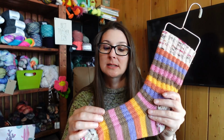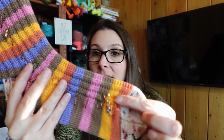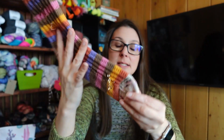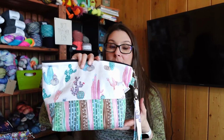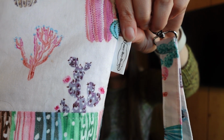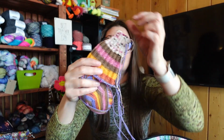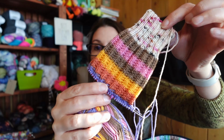And I was about here in the brown last time, and I worked through, did the toe, and picked up the next one. This is my Fancy Boy Designs bag. And this is as far as I've got.